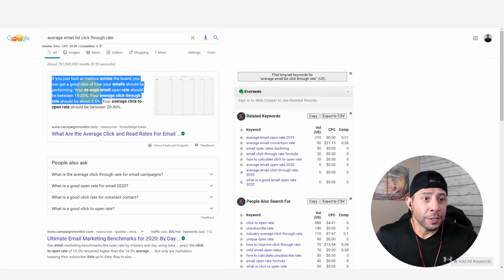So if you look across the board, you can get a good idea of how emails should be performing. The average email open rate should be around 15 to 25%, and the average click-through rate should be about 2.5%, right? That's a big sampling, but I'm sure they're sampling a lot of better campaigns and warmer lists, like I mentioned. So you want to be between 15 to 25% open rate, with click-through at 2.5%.